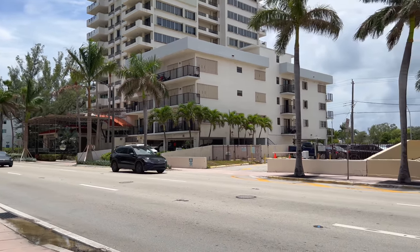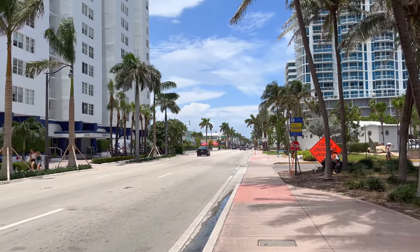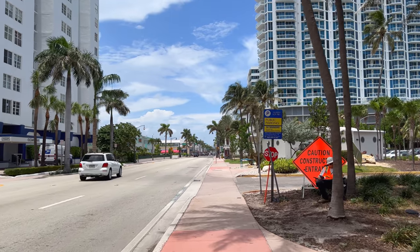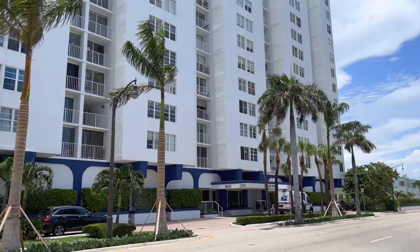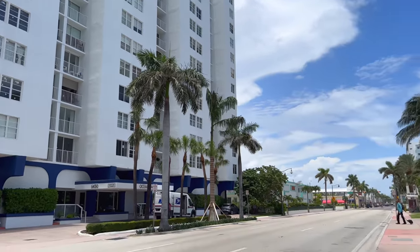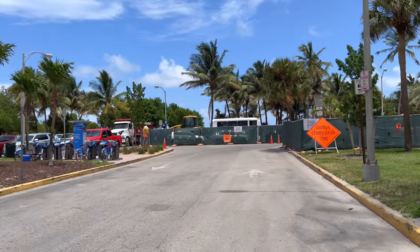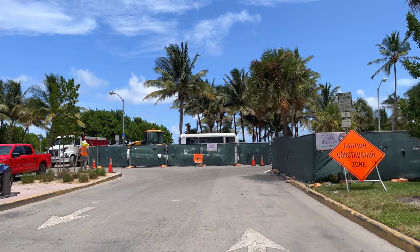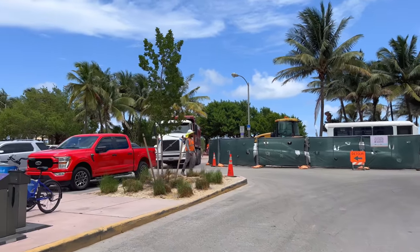I'm right now on Collins Avenue at pretty much the southern border of North Beach. You can see a lot of the Art Deco architecture, which is very common around the Miami Beach area. There's a small little park over here that I want to show off called Allison Park. Let's get out of the way of this construction vehicle.